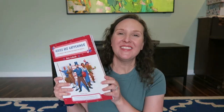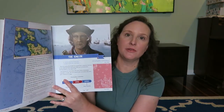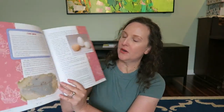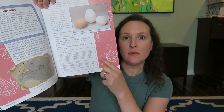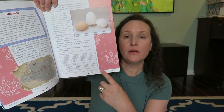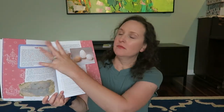So what we did was I looked at the back of each little hero and happening. So for example, Christopher Columbus, I believe this was. Yeah, Christopher Columbus the sailor, at the end of his little blurb, little 4-page spread, there was this box that had extra book recommendations, and these are picture books. And what I did was, from my library, I picked up just one book, and read that in replacement of this whole layout.